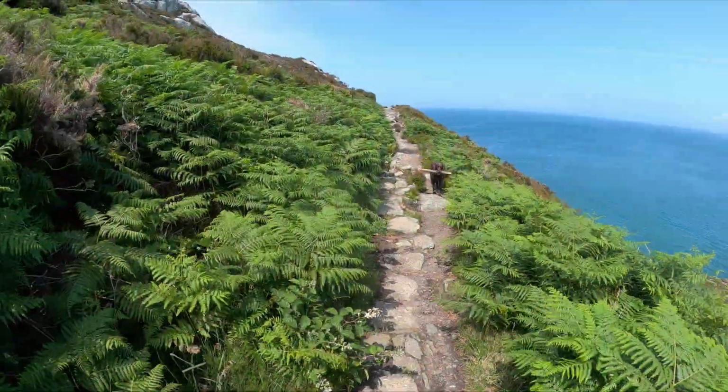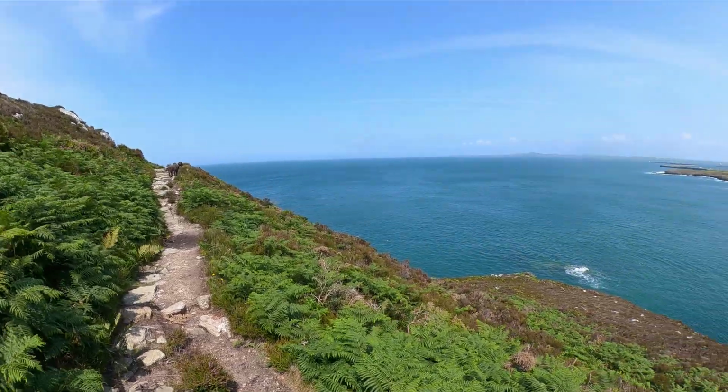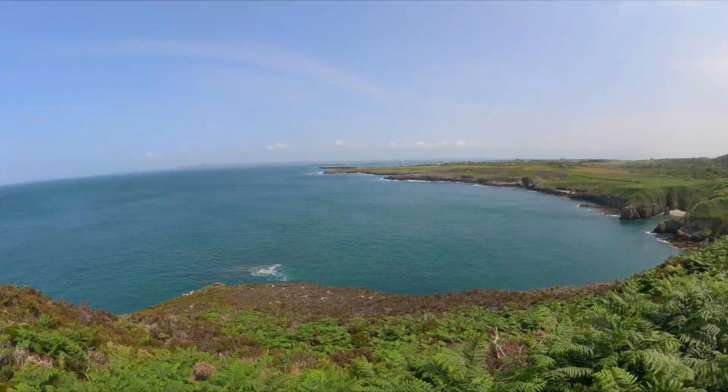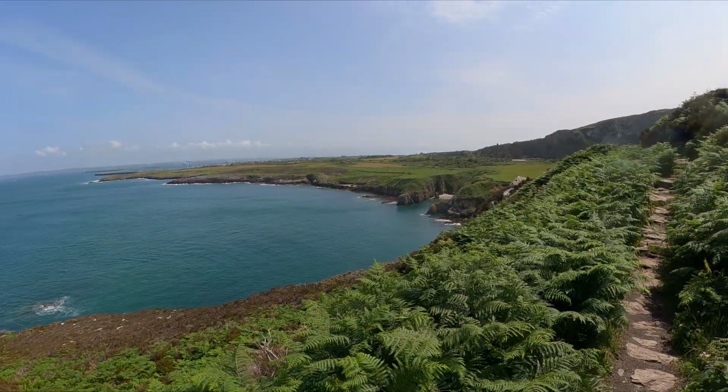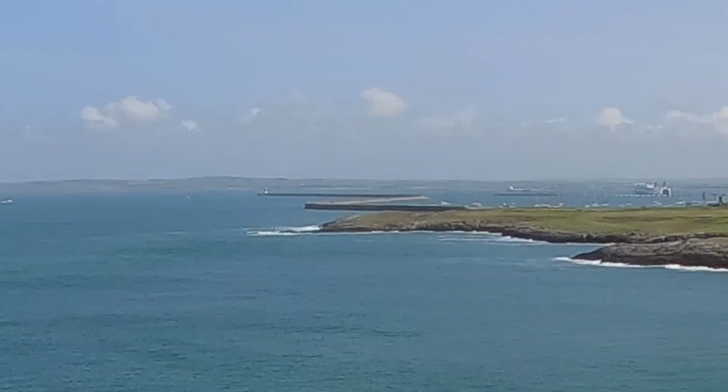So you could definitely tell we were out of the wind on this side of Holy Island. Off in the distance we could see the port of Holyhead and the breakwater, and also the ferries going out to Ireland. So we were really close.